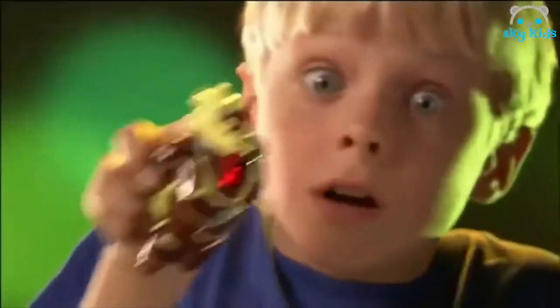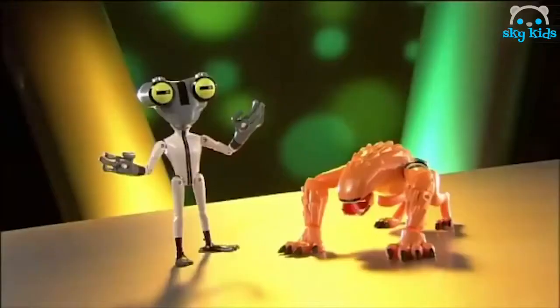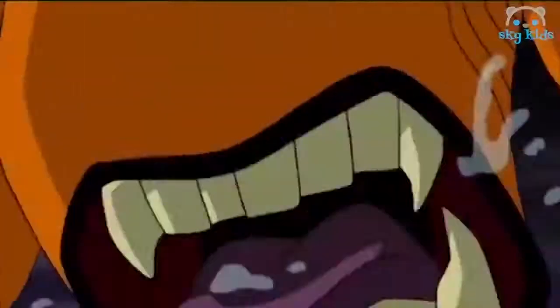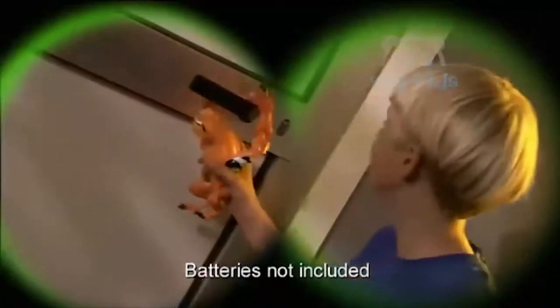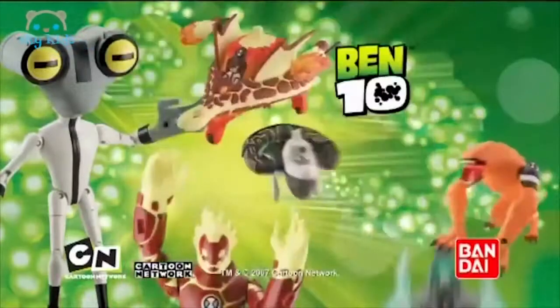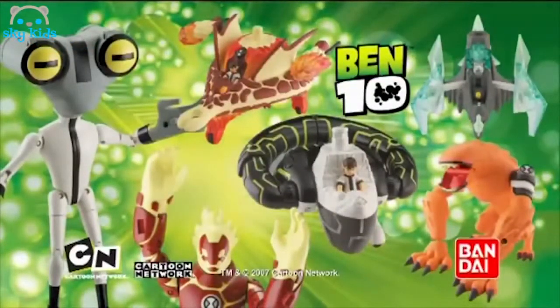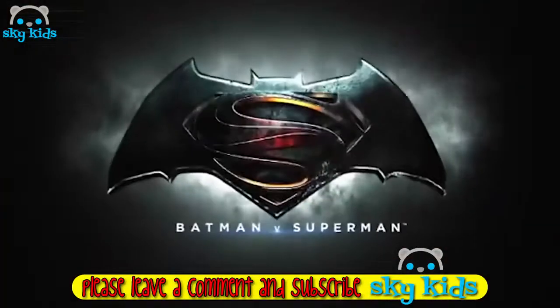Metamorph Heat Blast into a ray-blasting flashlight. Metamorph Gray Matter into powerful binoculars. And Metamorph Wild Mutt into a ferocious room guard. Intruders had better think twice. Amazing Ben 10 transforming alien cruisers and metamorphing figures. Only from Bandai.